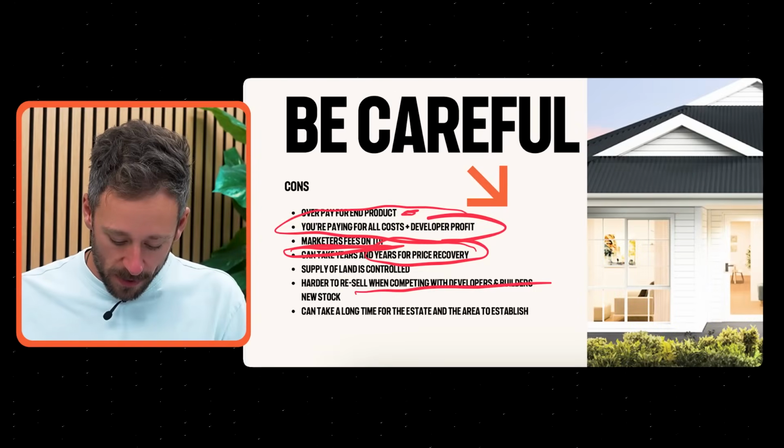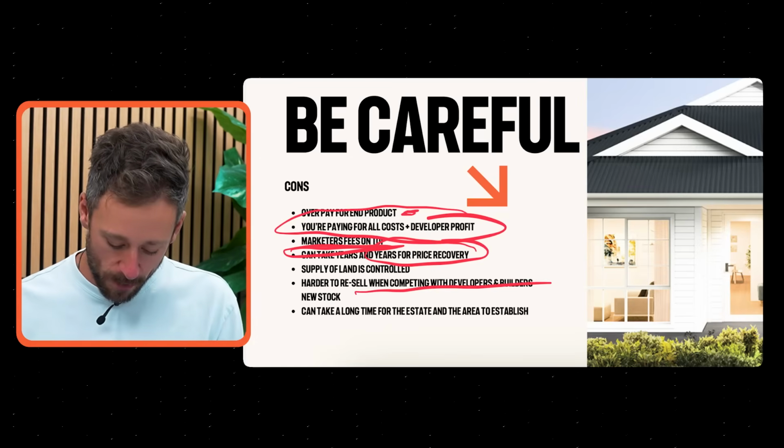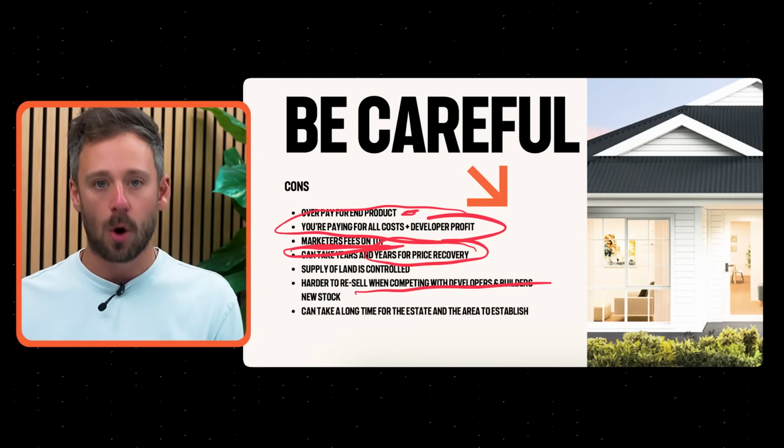And that's what a lot of people want in this market, is they want the brand new. They don't want a home that's been lived in, and they certainly don't want to be paying a premium for it if they don't have to. And so, as I mentioned, the supply of land is controlled and constrained, and it can become very hard to resell because you're now competing with the market. So it can take a long time for you to be able to even exit out of that investment.